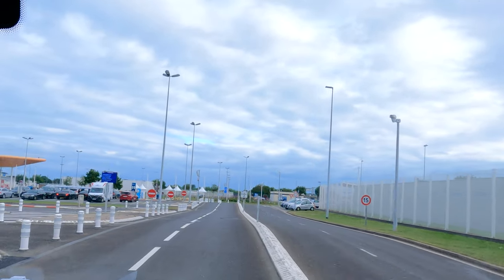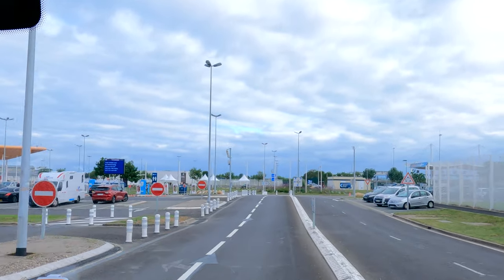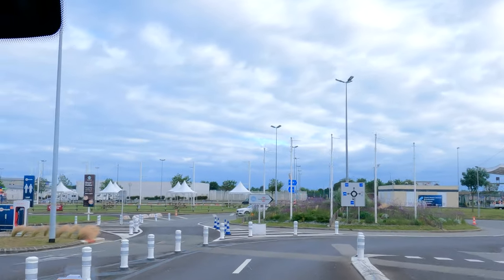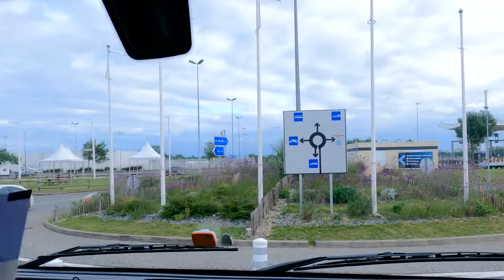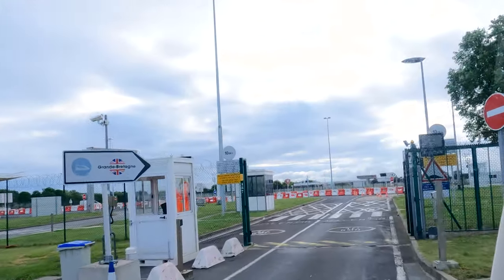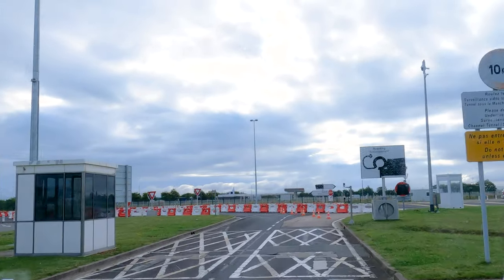That must be that sign at the bottom there. What's it saying? Yes, it says Grand Britannia. What's she saying? Asking us which way we need to go. We're U3, boarding and embarkment.